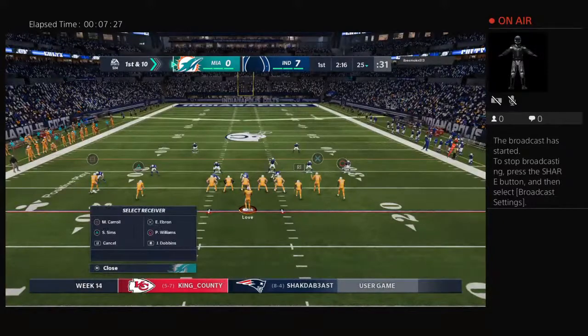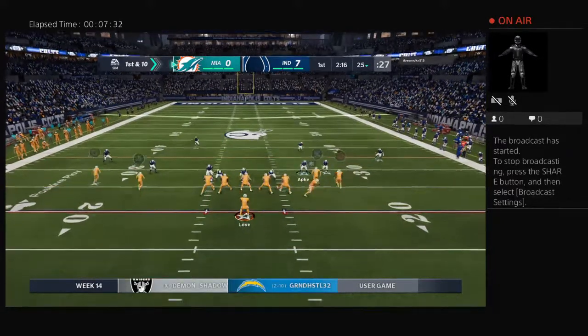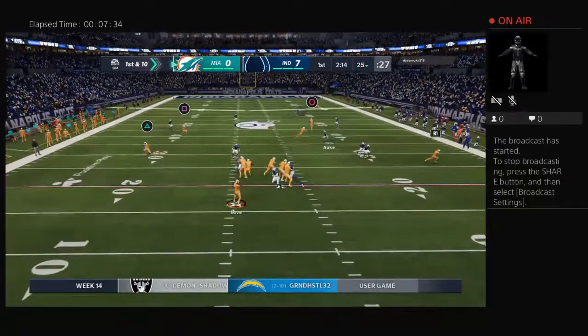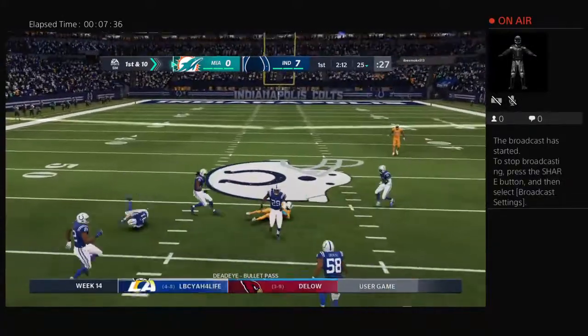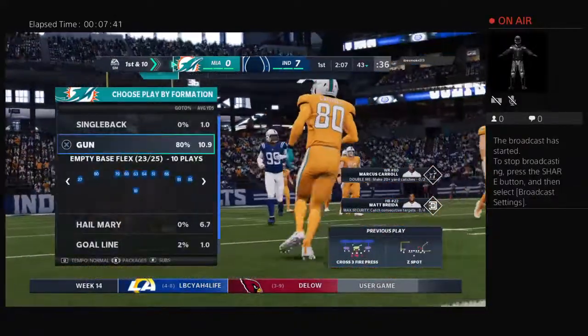The Dolphins at the line ready for their next drive. And the interception thrown in the red zone last time. We'll see if they can rebound. I just have to think the last thing he said as they went back out there was, don't do that again. What do you think?